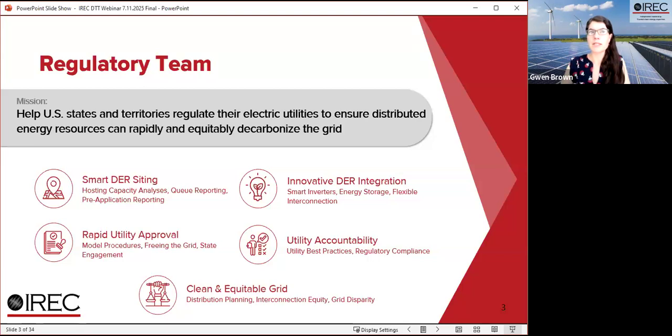Smart DER siting focuses on tools that help inform where DERs can be developed without the need for costly and time-intensive grid upgrades. Our innovative DER integration program focuses on technical solutions to enable our existing grid infrastructure to accommodate higher levels of renewables. Rapid utility approval focuses on improving utility regulations and processes, especially interconnection rules. We also work on utility accountability to ensure that utilities are applying sound approaches and that they are complying with the regulations that govern them.